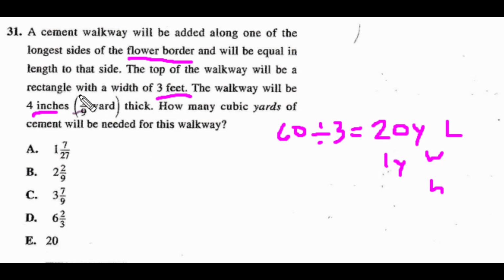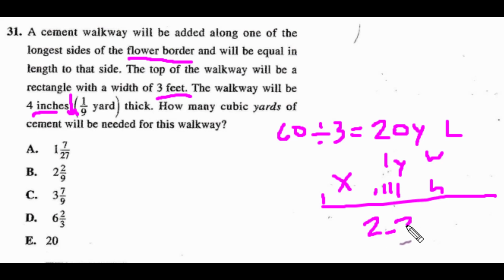What I did is I just simply divided that out. It's easier for me to work with decimals. When you divide it out, it gives you 0.111. And what you want to do is just throw that into a calculation. So you're going to go 20 times 1 times 0.111. When you add all that up, it's going to give you 2.22 yards. That's your answer.